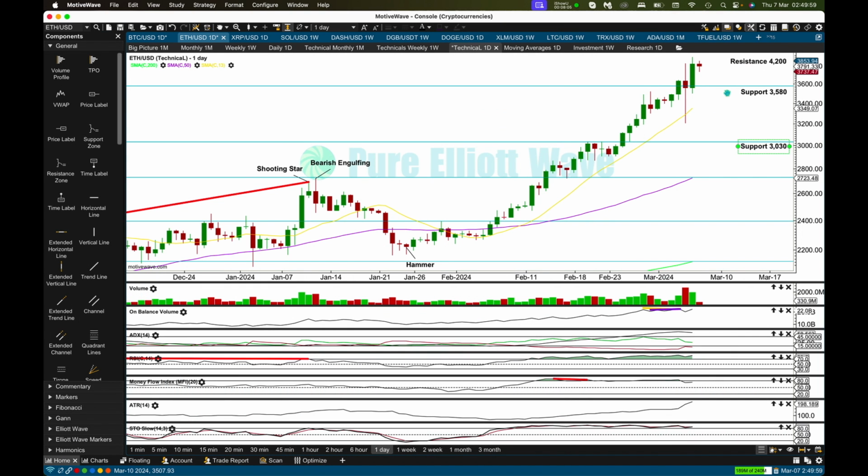At the daily time frame, Ethereum has broken above what was resistance at 3,580. Let's expect that area now to provide support. Next resistance above is a little bit of distance away, 4,200. Ethereum is looking more bullish than the other two. It looks like this is a little sharp pullback and the upward trend is just ongoing.